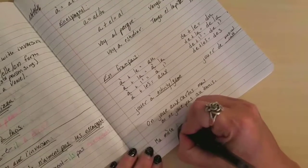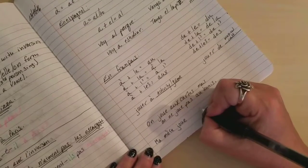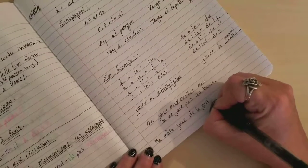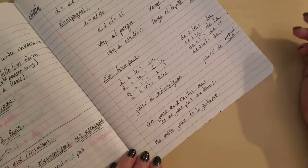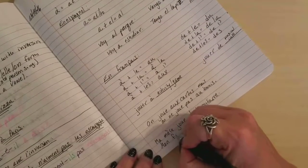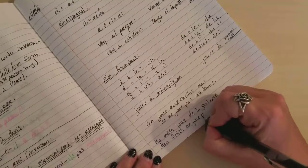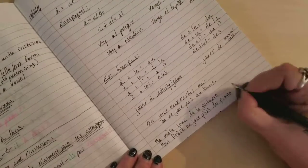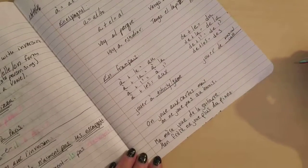Then we have jouer de followed by a musical instrument. Ma mère joue de la guitare. And then let's look at a negative sentence. Mon frère ne joue plus du piano. My mother plays guitar, but my brother no longer plays piano. Okay, positive and negative expressions.